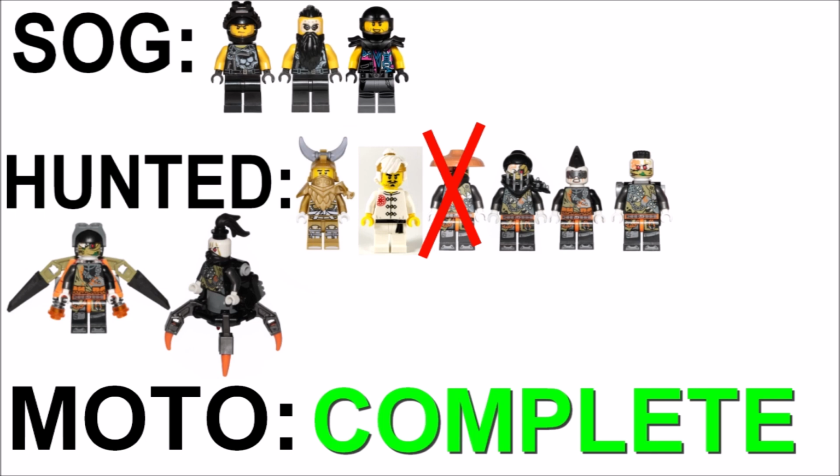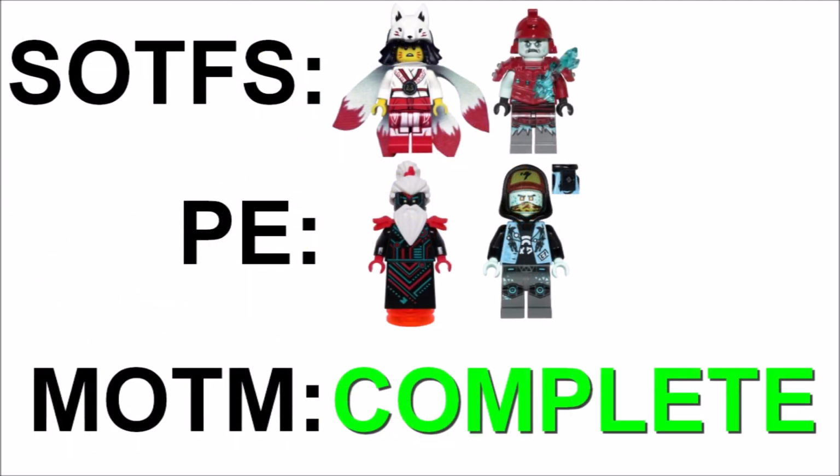And I'm also missing that Golden Woo minifigure, which obviously I didn't pick up from the Dragon Pit because I just didn't find it that interesting back in the day. Considering I got most of the other Hunted sets, I didn't really feel a need to get one as well. And yeah, then for season 11, there's not really much missing, which I'm glad.